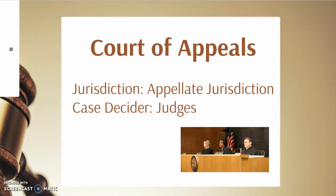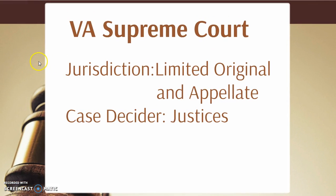And then the last level we'll talk about, and the level that has the most power and the most authority, is the Virginia Supreme Court. So we've already discussed that we have a United States Supreme Court, but every state has their own Supreme Court as well at the state level that interprets state laws.